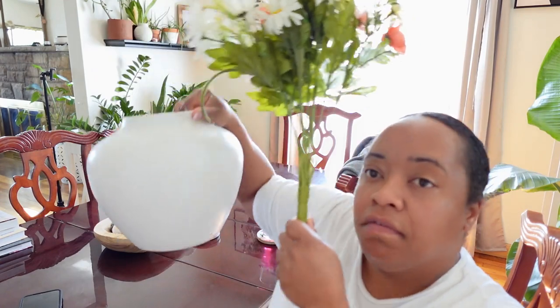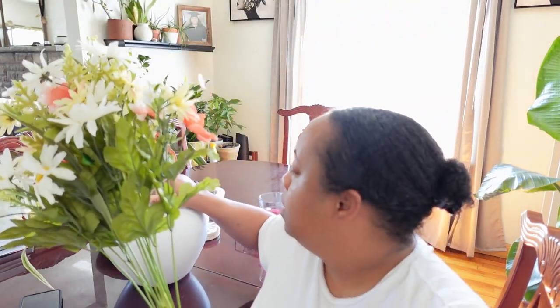Definitely sit down and take a break. So these flowers are kind of connected. I don't know where my wire cutters are, so I'm gonna try and just bend it, and then this is the vase that I want to put it in. So I'm gonna try and just bend it and fit it in there, because I don't want it to be really high up. I want it to sit at the ledge, but I want it to sit really close to the vase.